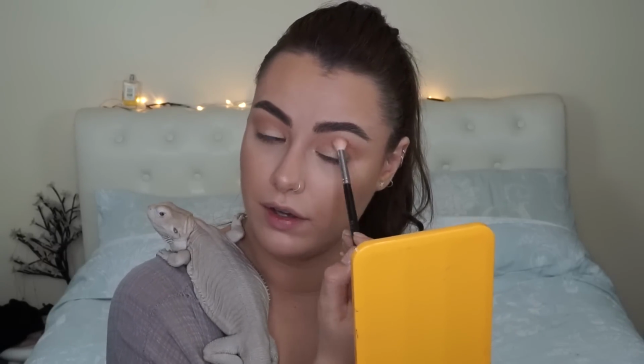This is the kind of look that I honestly do wear on an everyday basis, just because it's really easy. If I wasn't talking you through it, it would take me 10 minutes. Really nice. I'm going to just take a little bit more of that slightly deeper shade that we applied before we popped that on, and this is just going to kind of knock off some of that shimmer that landed in the crease because I used my finger.